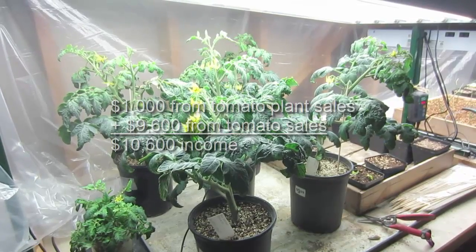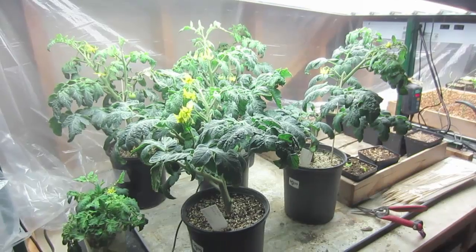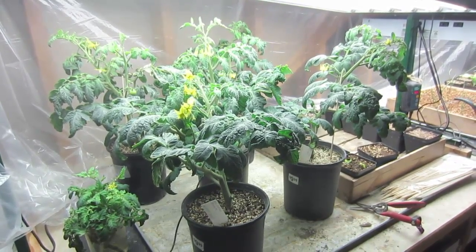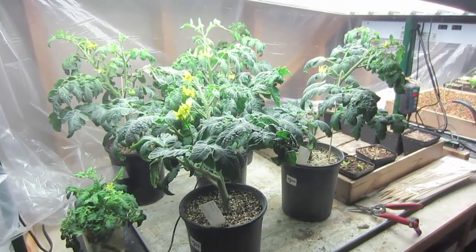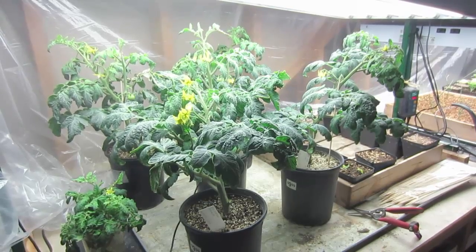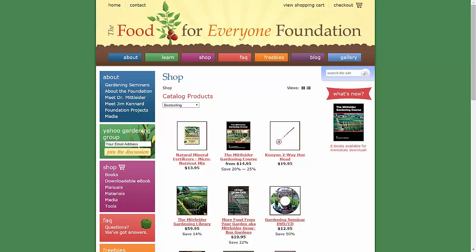So if you have a homestead, or if you got room in your backyard to grow tomatoes and sell tomatoes, or you got some room in your basement or somewhere to grow tomato plants and sell them, you can literally make over $10,000 selling tomato plants and tomatoes. Of course, this is contingent on you being able to grow seedlings and to grow them well.